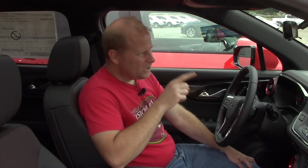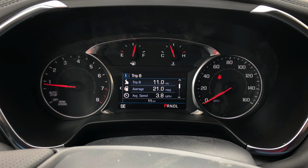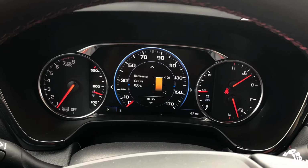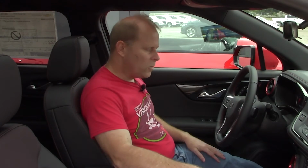But here in the RS, you not only have heated front seats, just like you have in the rear, you also have ventilated front seats, something you don't have in the rear, but maybe that'll come with the refresh whenever that comes with the Blazer down the road. And of course, the instrument cluster looks a lot more sporty here in the RS. I mean, you would expect that. It's pretty easy to see the differences between the two. You can see pretty much what's different and what's not just by kind of looking around.